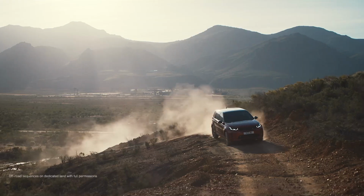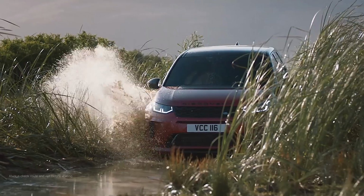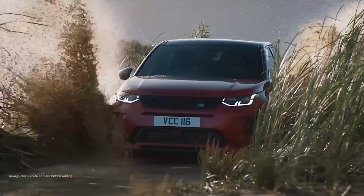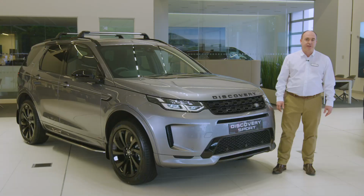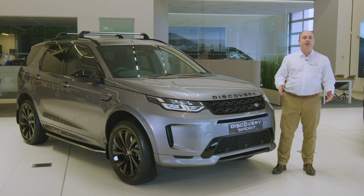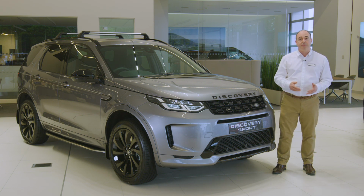And on-road capability is matched with Land Rover's unquestioned off-road capability, with a full suite of terrain response settings and Land Rover's all-terrain progress control, comforting when the snow comes down and others are having to cancel their plans. Every new car comes with a free off-road tuition day to help you master the breadth of capability at your disposal.